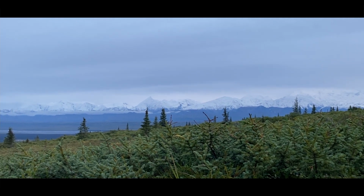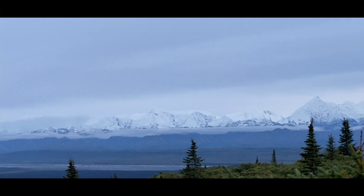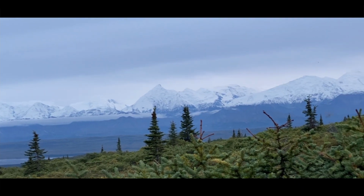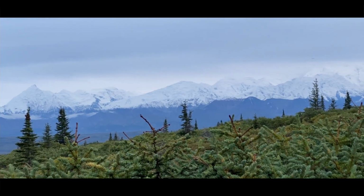I've tried and failed to find the words to describe this mountain's majesty. I think it's best to let the mountain do the talking, and if you can, make sure you visit this place in your lifetime.